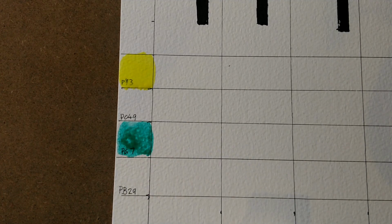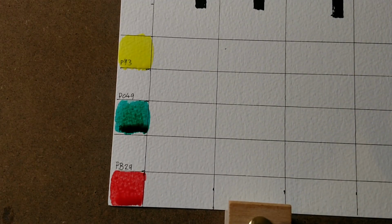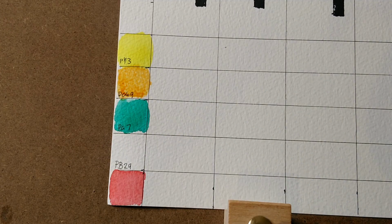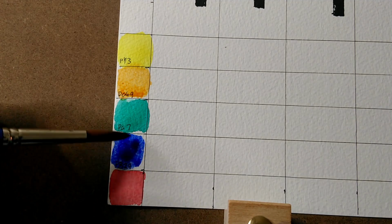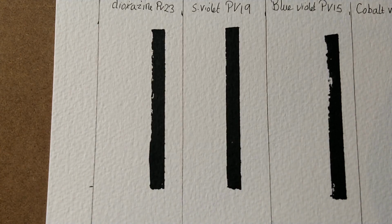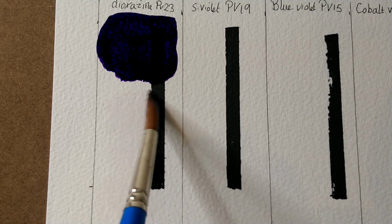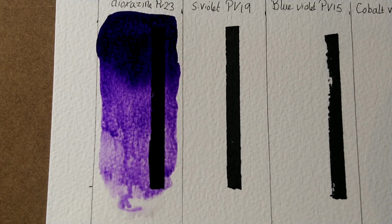I'm mixing it with a few colours today, these being a cool yellow, PY3, a phthalo green, PG7, Perylene Scarlet, which escapes me the pigment number right now. I think it's PR179 from the top of my head, not too sure. And the warm yellow, PO49, and a blue, PB29. These are all colours I would normally mix with a violet. I'm also going to be doing an opacity test to see how transparent or opaque they are.